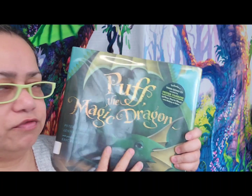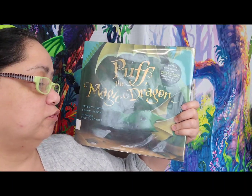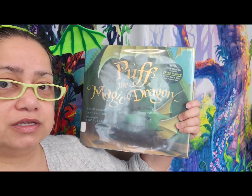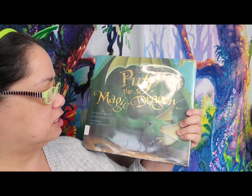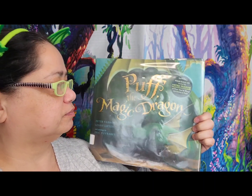So, Puff the Magic Dragon is going to keep finding new friends to play with as the other ones get older. He's going to keep finding new friends and new little girls and boys to play with.